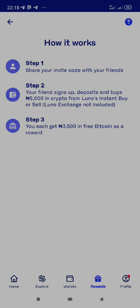You can also swap that Bitcoin to anything you want and use it to buy any crypto of your choice.